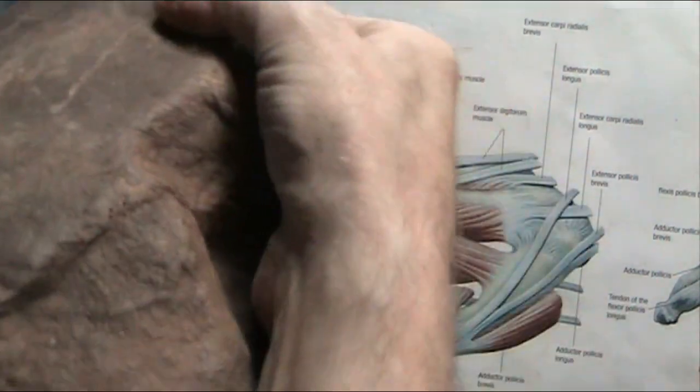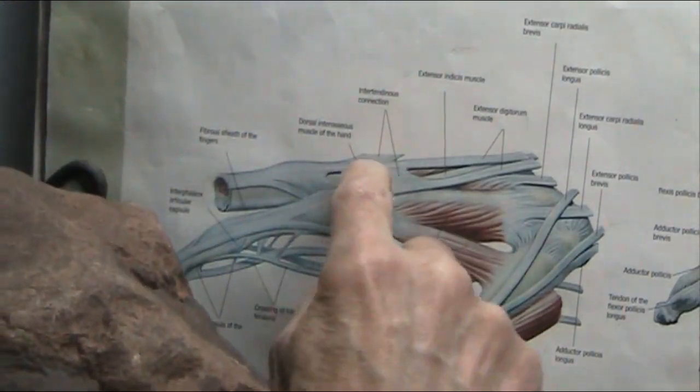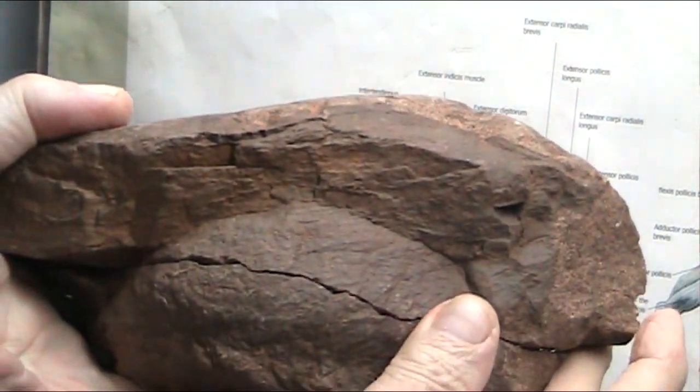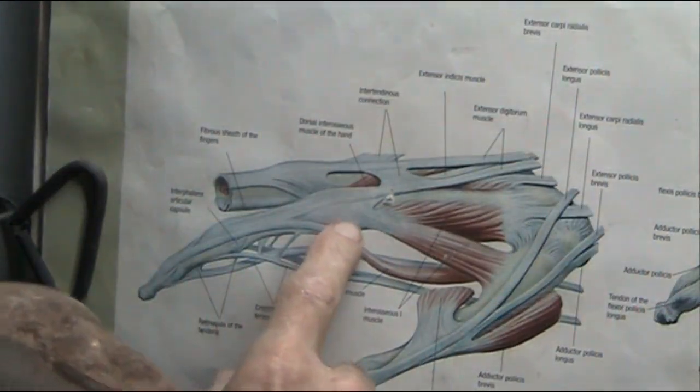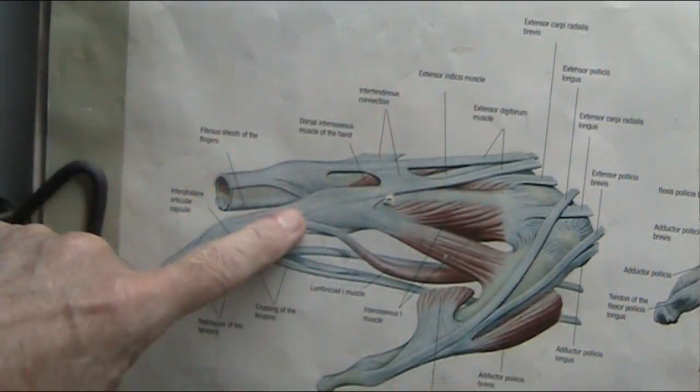Now this is from the other side. All right, but there's one on this side, there's one on the other side. So there's one here, and there would have been one over here. This one is the eroded part, and now we can see the bone ball, which is underneath. This flat strap is that flat strap right there.